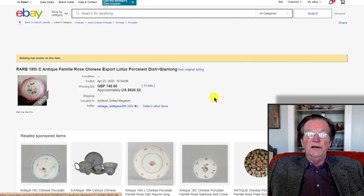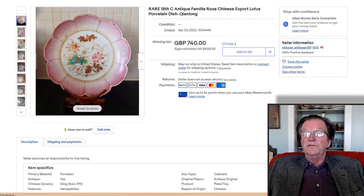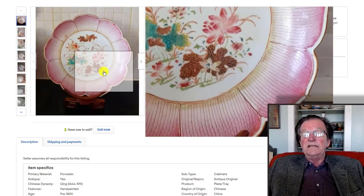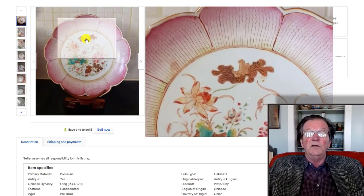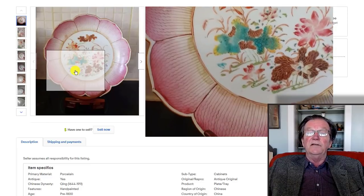It's the best way to do it. And then this was the 18th century lotus, pink lotus decorated dish. Thought this was very nice. These are always in demand. They made this form in this style in punch bowls and all different size plates and so forth. Ended up selling for $920.